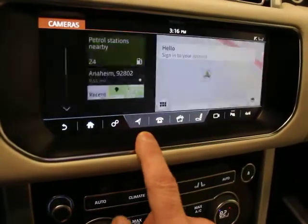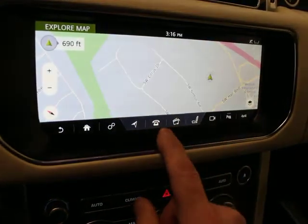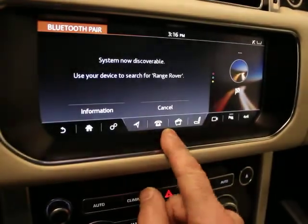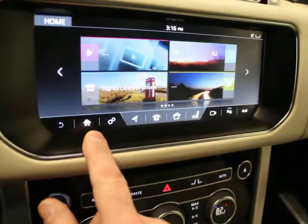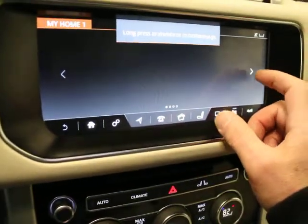Navigation, of course. Super nice navigation system. Of course, you have Bluetooth. I think it'll hold 8 phones. And then some cool settings are, it does have ambient interior lighting.